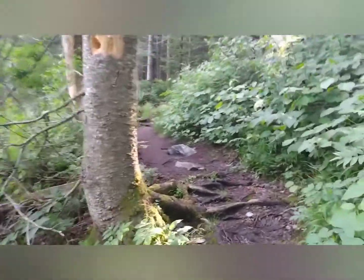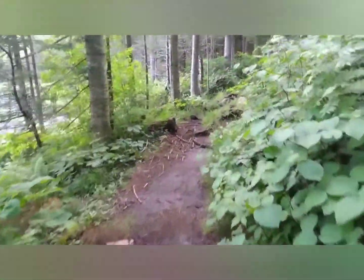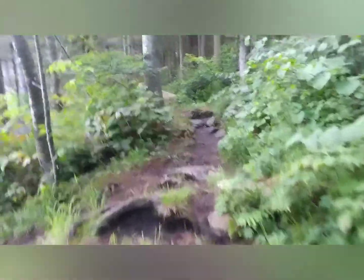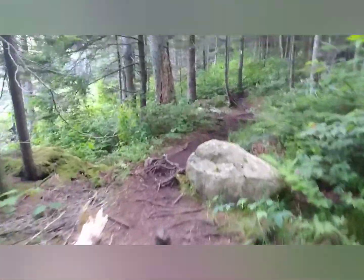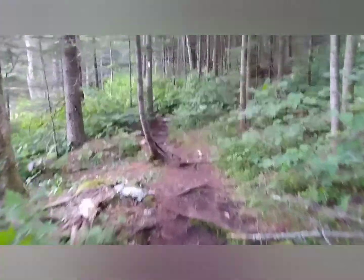And this is what the trail looks like moving forward. Trail's been kind of like this most of the morning. Not too bad. Relatively easy walking. Making decent time. Check back in at the shelter hopefully.